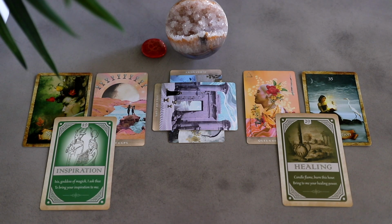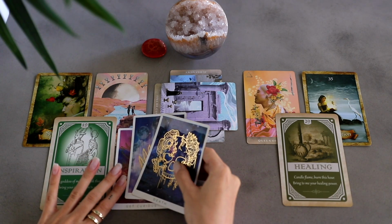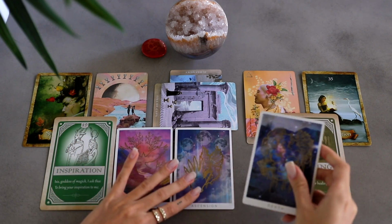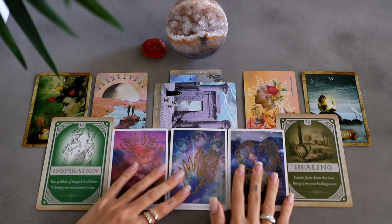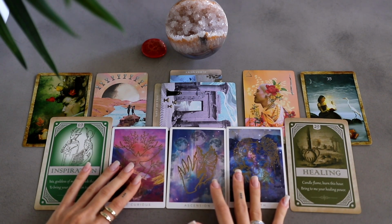So I was kind of feeling like it had to deal with something health-wise. And so you are actually going to reach your goals. It's going to be all good at the end of it, just so you guys know. I feel like you guys will heal just fine. Our next three cards that we have over here: Get Curious, Ascension, and Death. All right, so get curious.